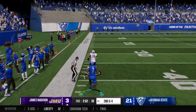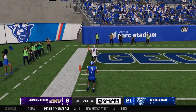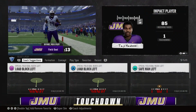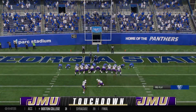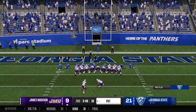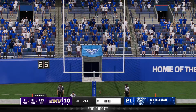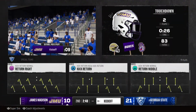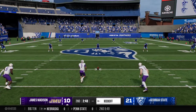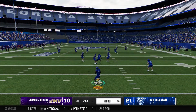Running toward the tape. Inside the 30. The 10. And he'll take it in. They couldn't get him on the ground. Touchdown, Dukes. When that receiver got 3, it was all over. And it's so nice to have a receiver like this as a quarterback because you pad my stats. I like those long touchdown passes where I just threw it really short, and he did the rest of the work. About to kick it away after scoring the touchdown.